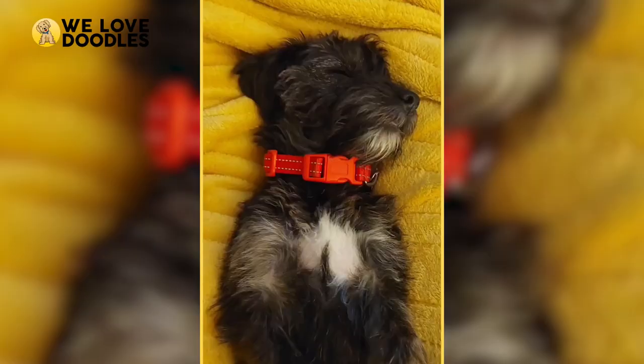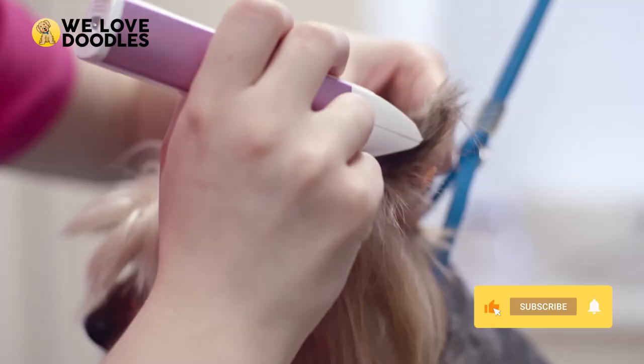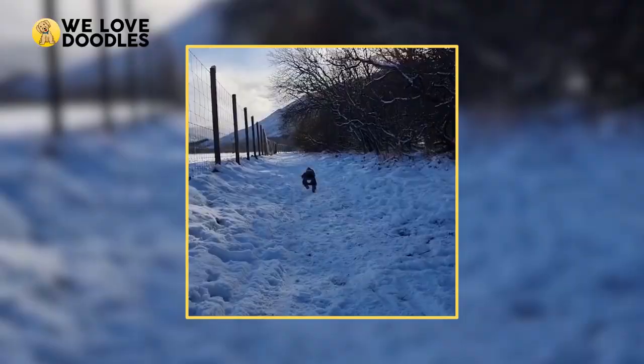We're going to be doing a full guide for this awesome mixed breed today, which includes breed info, grooming and training tips, and really everything you have to know about Jackadoodles before owning one.